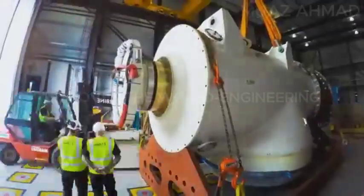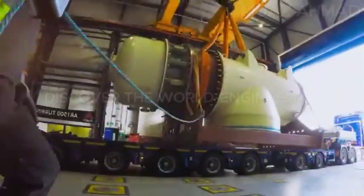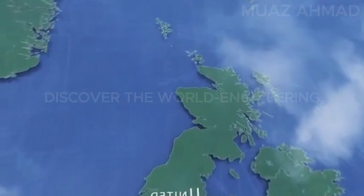The reason the flow here is so fast is because of Orkney's unique position. Orkney has got two bodies of water around it. It's got the North Atlantic and it's got the North Sea.